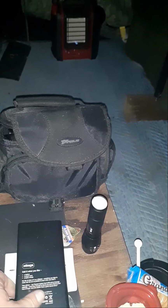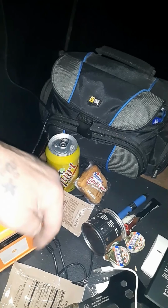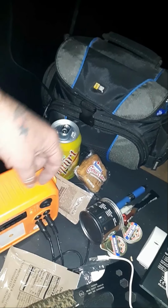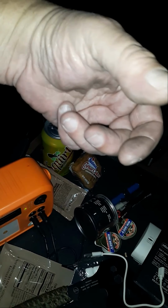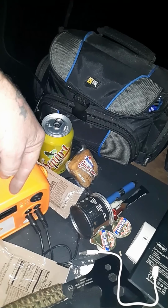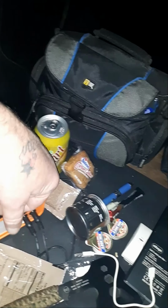This is really nice. This is a 9,000 milliamp lithium. Really, really holds a charge. And of course the big bank I can charge off of it too, because it has a USB port and all of that. And if I wanted to, I can Bluetooth the speakers that are built into this thing and have the scanner running off it, but this is loud enough.